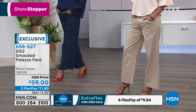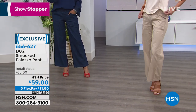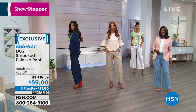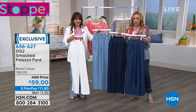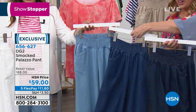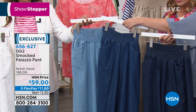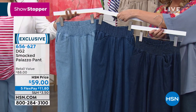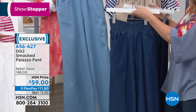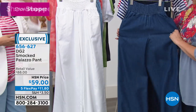I'll go through the colors again. We have sand and white, chambray, and then mid-tone and indigo. And I'll show you those two next to each other. They're kind of similar. The mid-tone is just a little bit lighter of a wash. Yeah, that's perfect. So there's your chambray, the lightest. Then the mid-tone, and then here's your indigo. And indigo is the deepest, darkest wash. So you decide which kind of look you're going for. There's something about the mid-tone that's almost a little vintage-y and a little bit in style. I think the mid-tone is great.